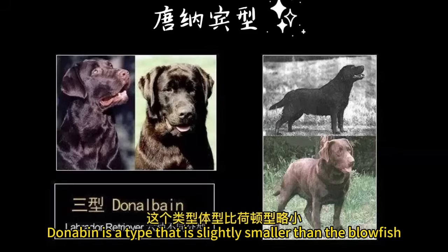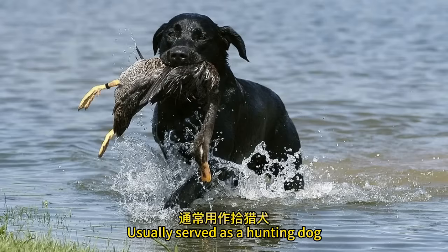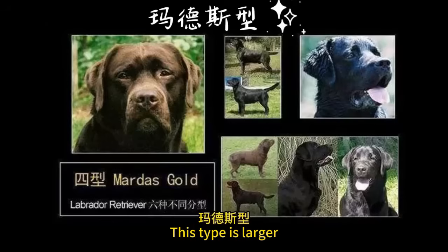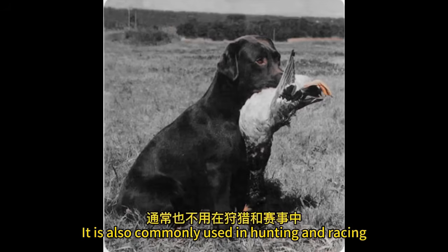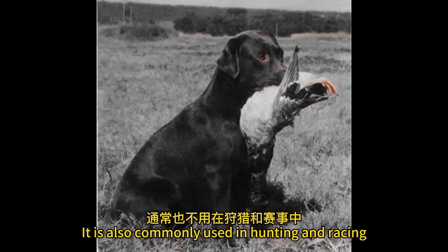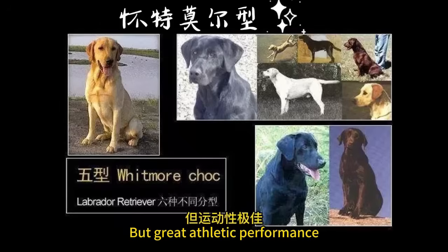Donovan is a type that is slightly smaller than the blowfish, but more athletic, usually used as a hunting dog. This type is larger, and the head and chest are more prominent. It is also commonly used in hunting and racing. Whitemore is smaller than other body types, but has great athletic performance.